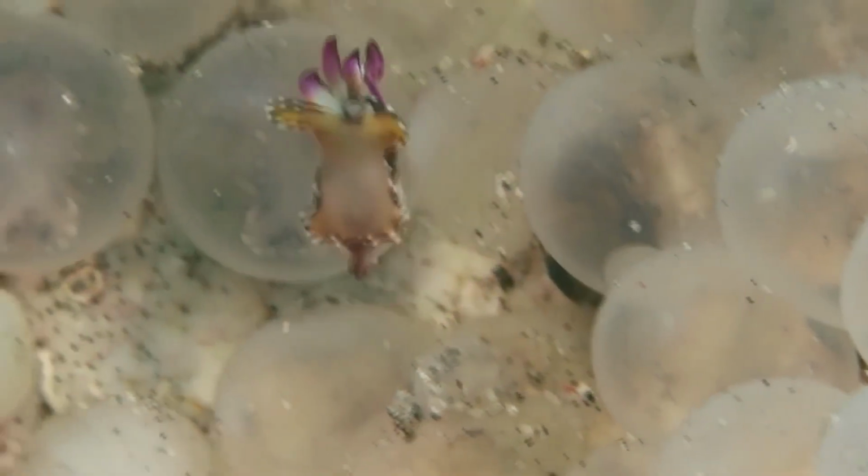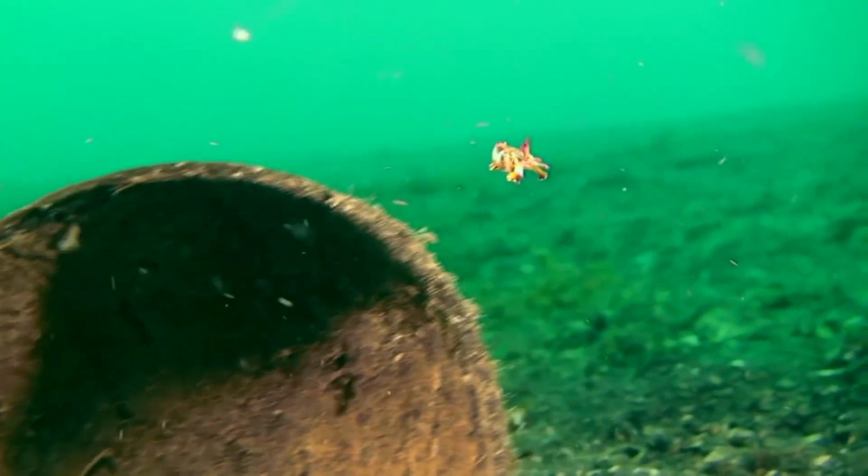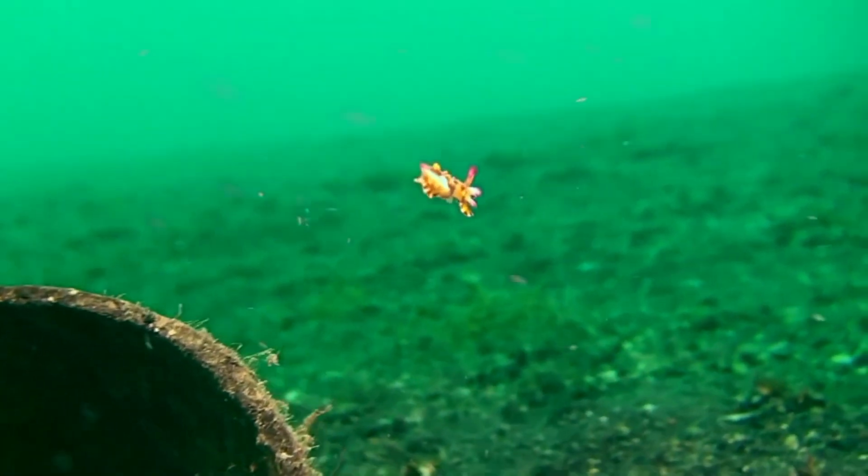The flamboyant cuttlefish actually doesn't have a very long lifespan, but the flamboyant cuttlefish is nonetheless an astonishing species, and we can help in their conservation by learning and spreading awareness of them, like right now.